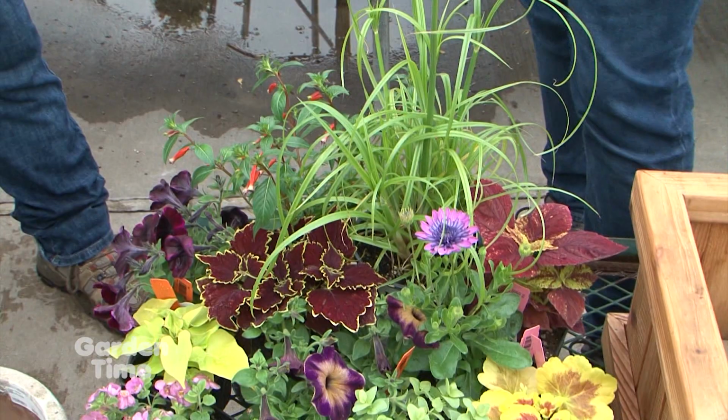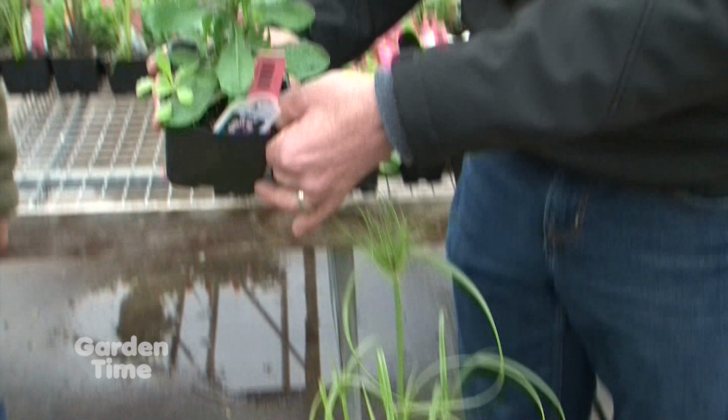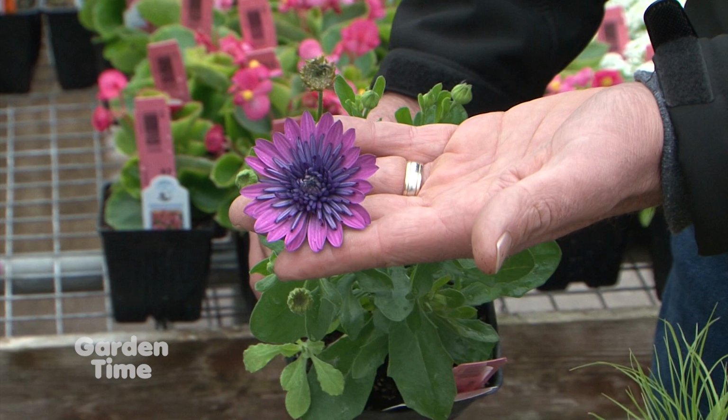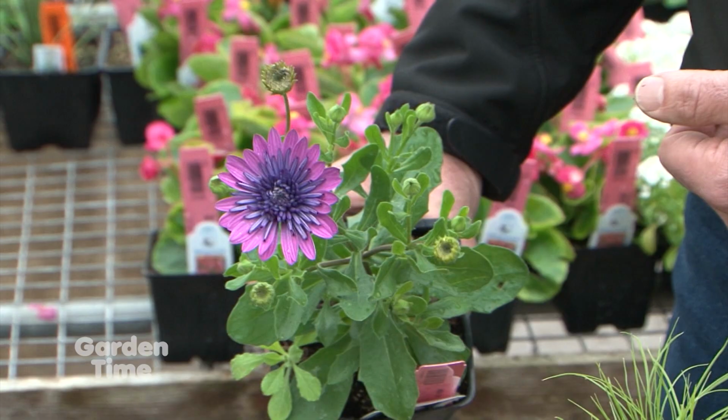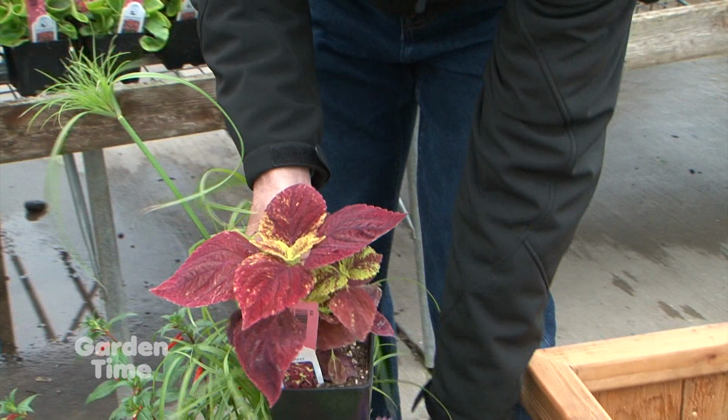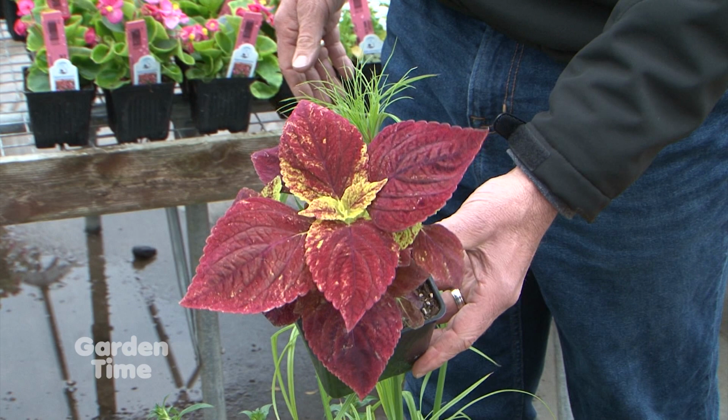I saw this one over here. A lot of us know the little osteospermum daisies. African daisies come out with 10 different colors every year, so it's getting kind of hard to keep up with them. It does like full sun. It blooms its little tail off, and it's a great little performer. Coleus is another great one. Talk about bang for your buck. Coleus is a good one for sun to partial sun, and again, there are so many different foliage colors.